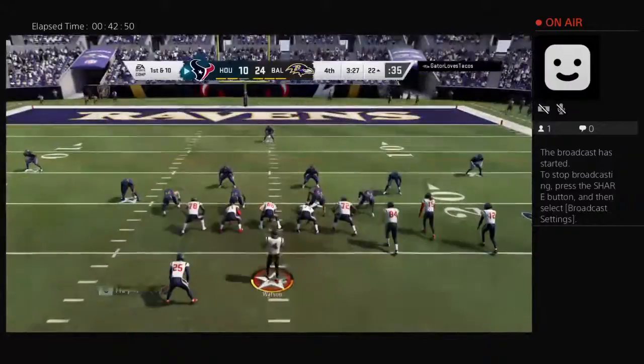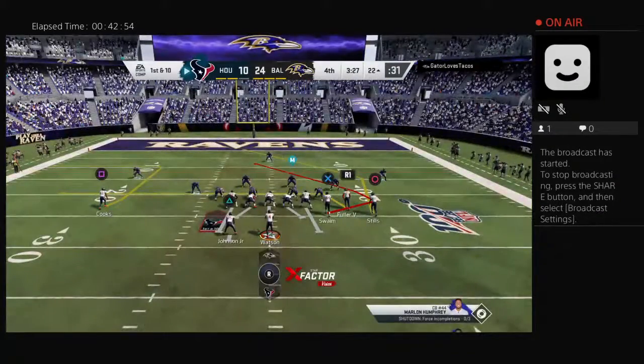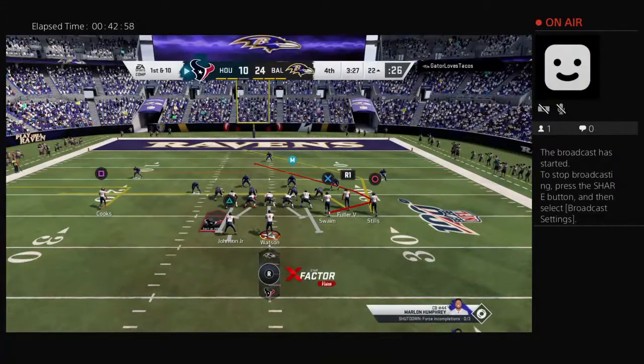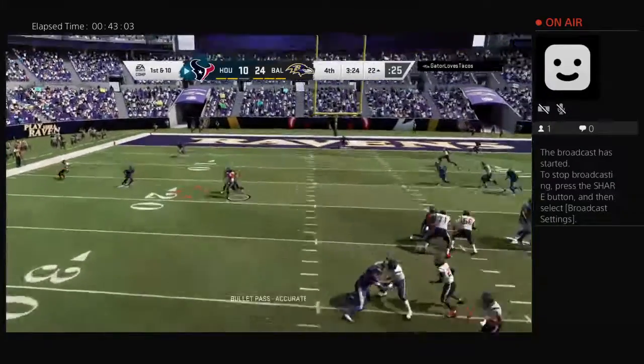Set. 19. 55. Wild Bill. Quick dash. Go. Check 52. 54. 55. Come on.